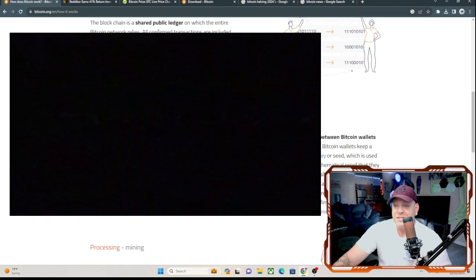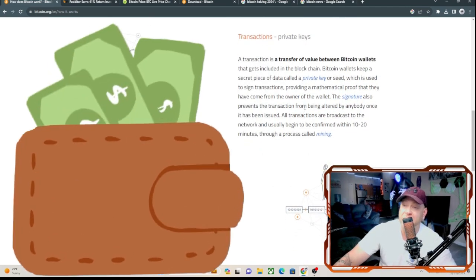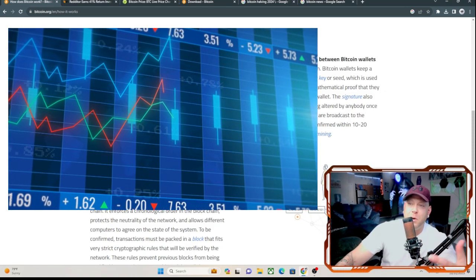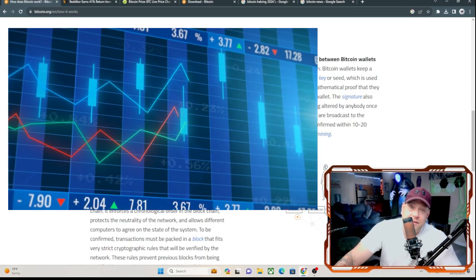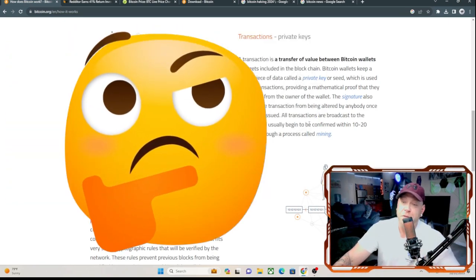And then you have transactions with private keys. A transaction is a transfer of value between Bitcoin wallets. Just like I said, sending money from one person to another, getting a paycheck, because this is going to be the future of paychecks as well. So like Google, other companies can have their own tokens that they can pay you in, that you can swap into the currency and pay your taxes that way. That's one way I can see it. I'm not saying that's how it's going to happen. That's just a theory, something I can see happening in the future.